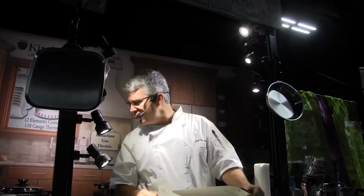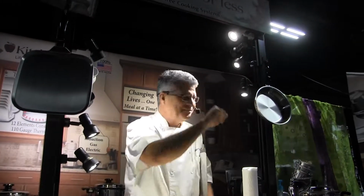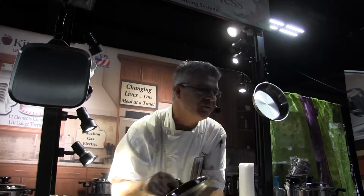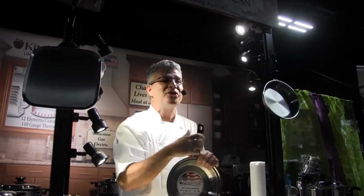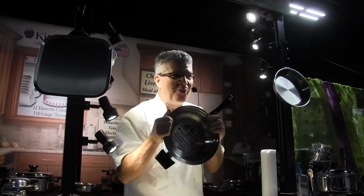Now, we're going to start with the classic set. Everybody look up here. Thank you. This is your classic set right across the front row. Now, if you're cooking for 1 to 3 people, this set will get you by. It starts off with my most popular skillet. This is the Freedom Skillet. If you're thinking about investing in one pan today, this is the one I'd recommend.